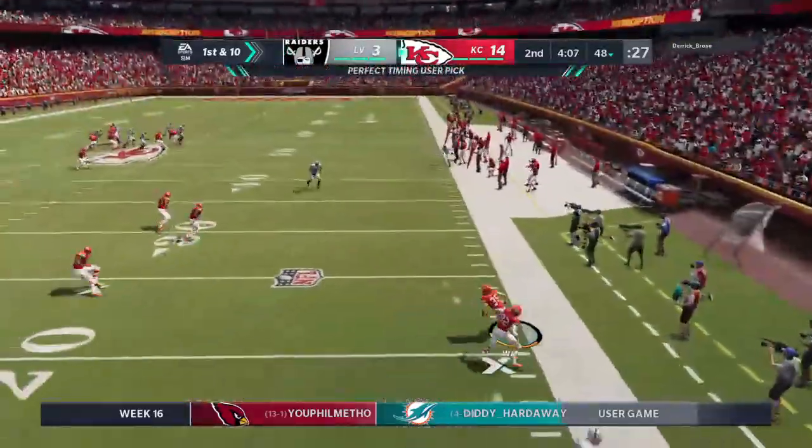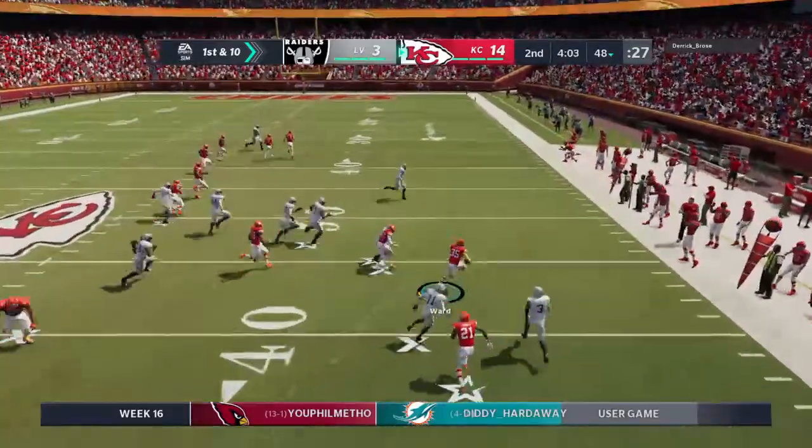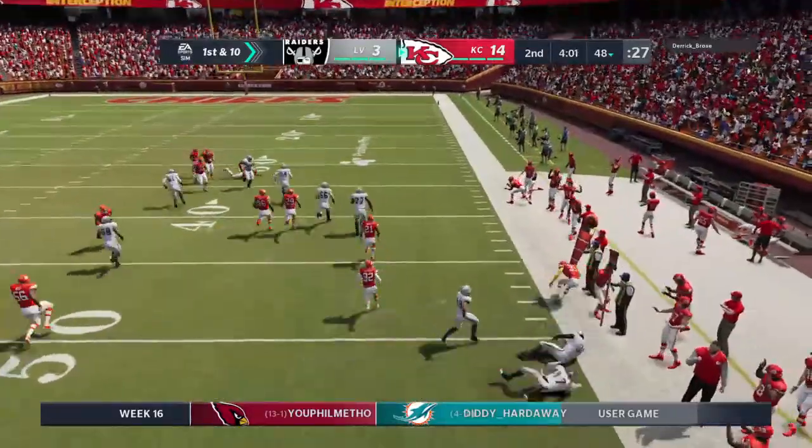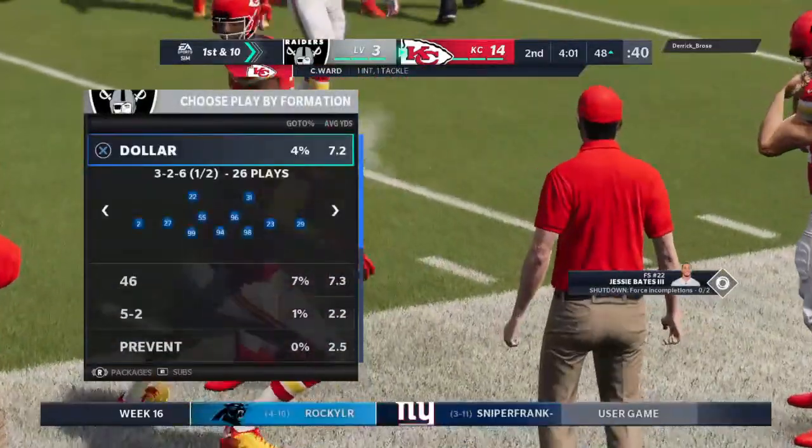And Allen going to be intercepted for the 3rd time. Picked off by Charvarius Ward. Well, that's 3 picks he's now thrown in this game.